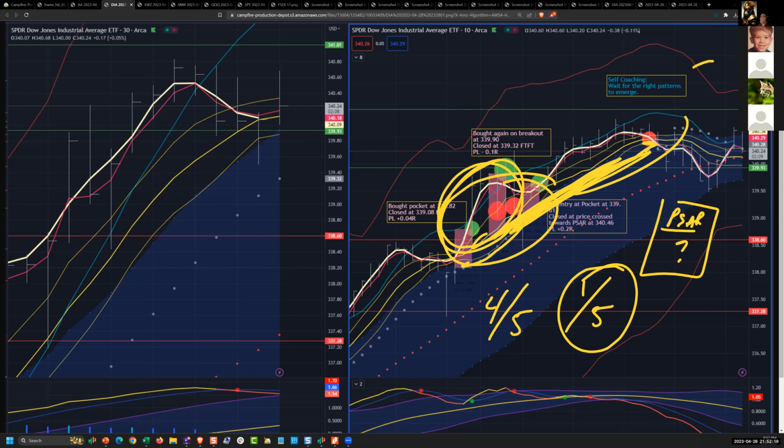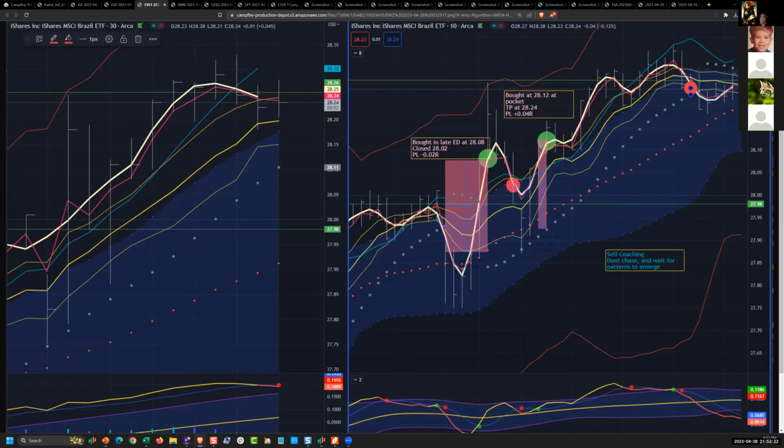Go back and look at my trade in Tesla. Trust the PSAR. That's reasonable in Brazil. I like the reentry.